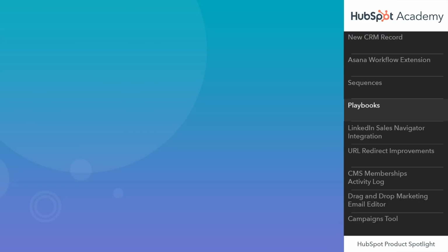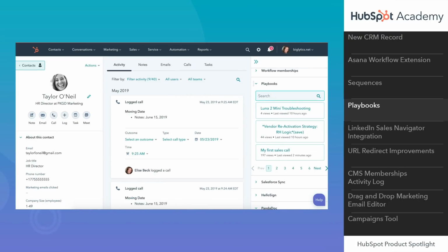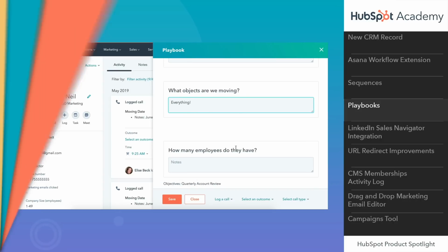Next up, I want to share a recent update to playbooks. This latest update allows you to use a playbook across multiple calls or meetings with a given prospect without losing your previous notes and answers. This is a huge time saver and was one of our top requested features for playbooks to date.